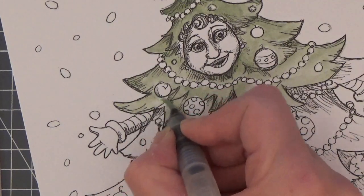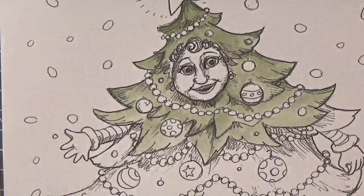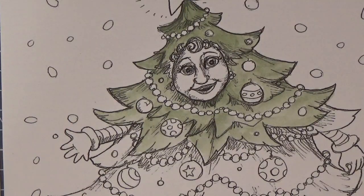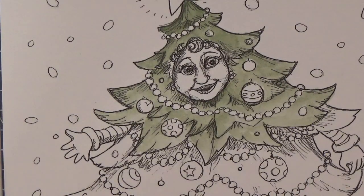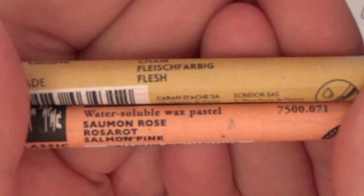So yeah. Right, there. Now the good thing about Neo colours is you can reactivate them at any point. So I'm not fussed about it not being finished. We can layer colours up. But I do want to come in and look at her little face. So the usual colours that I use for white skin is, I'm just trying to find them all, I'll line them up for you. Okay, so flesh and salmon pink.